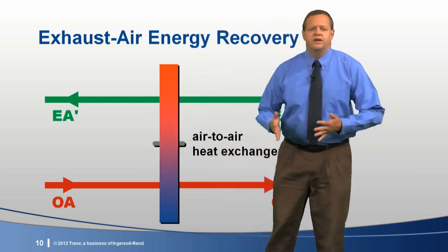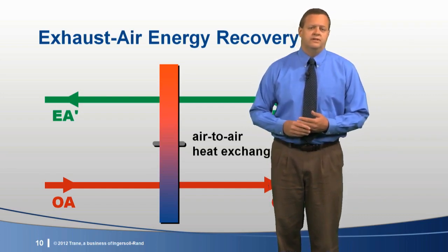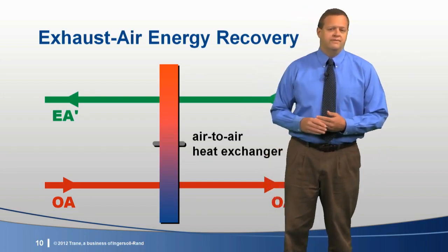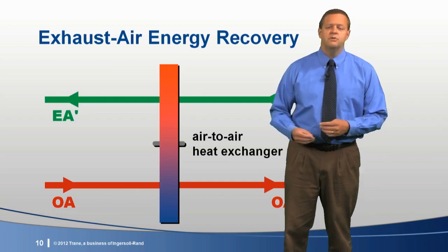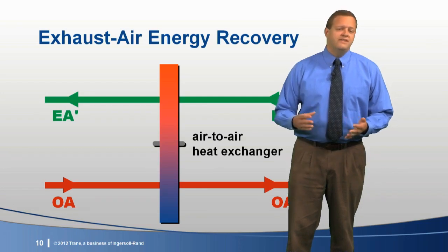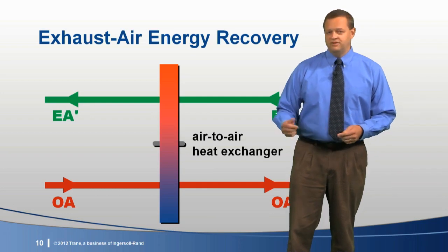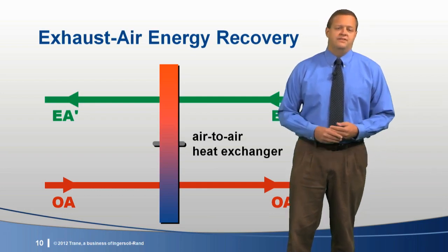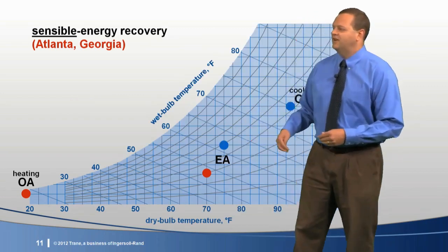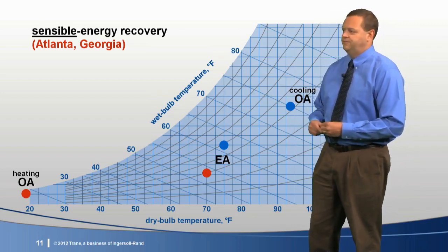Now, exhaust air energy recovery devices are generally categorized as either sensible or total energy recovery. Sensible recovery devices transfer only sensible heat, while total energy recovery devices transfer not only sensible heat, but also water vapor. Now, for this broadcast, we're assuming you already have a basic understanding of the application. But to make sure we're on the same page, I'm going to breeze through this first segment to explain these two categories. And really, what better way to breeze through a segment than by standing in front of a psych chart. So this first chart depicts the operation of a sensible recovery device at cooling design conditions in Atlanta, Georgia.